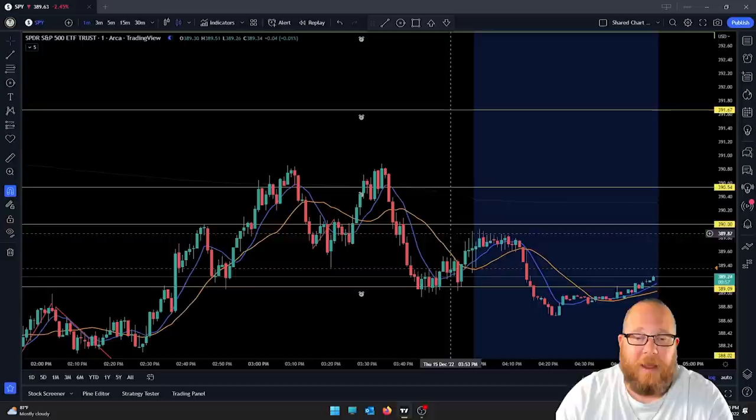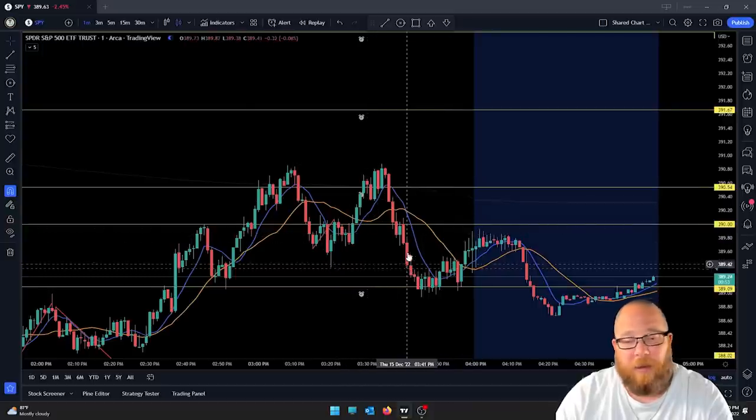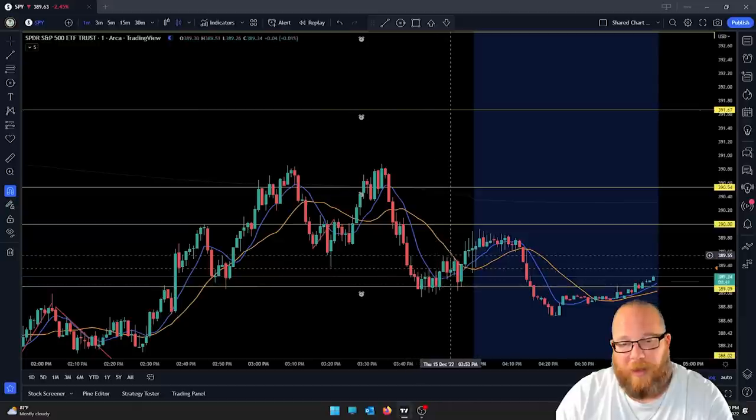And so we get there, and we end up breaking it. And I did say if we broke it, we'd find our way back down to the yellow line, 389.09, where we spent a solid 6 or 7 minutes. We tried to move back up.